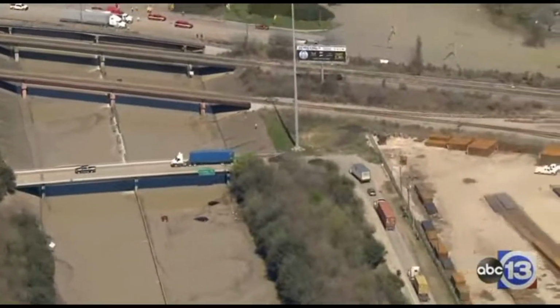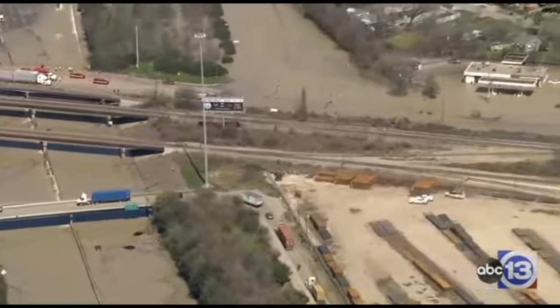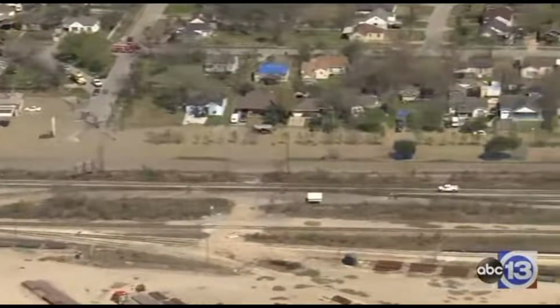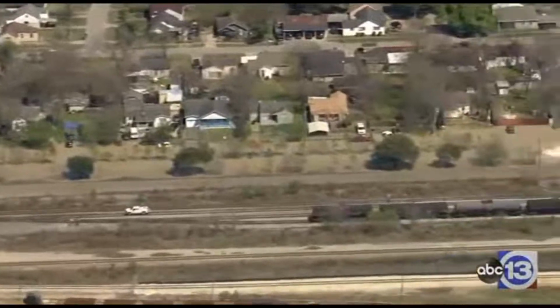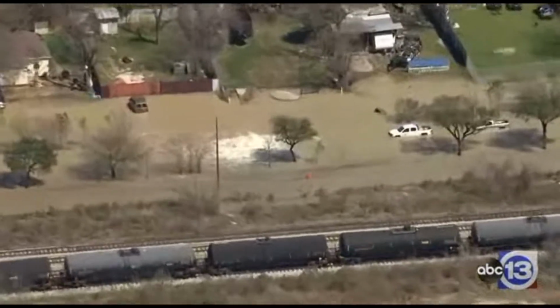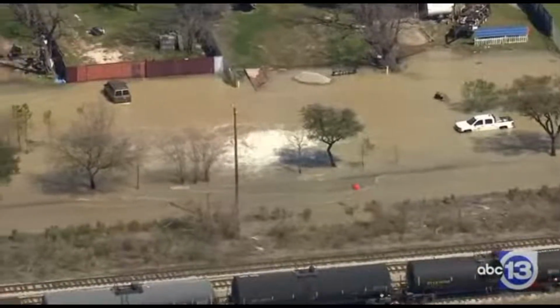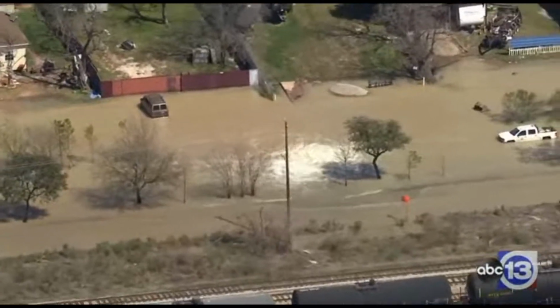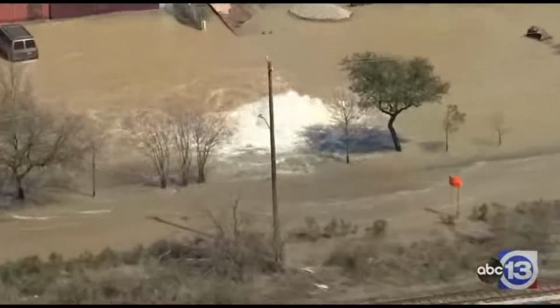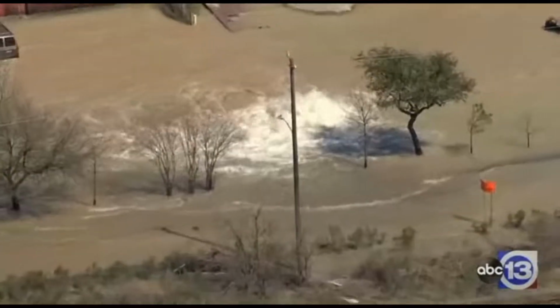So what's causing all of this? Well, it is a broken water main, a huge water main, and this is Clinton Drive right here. And I'm going to show you where this water main break is happening, about a quarter of a mile to the east of the 610 East Loop. Look at the size of that. I don't know how big that water main is, but it is massive.